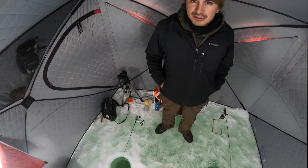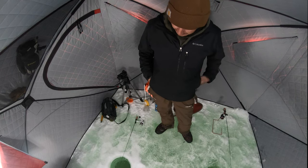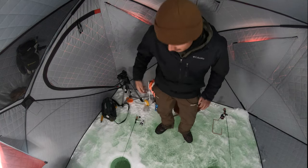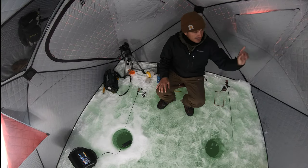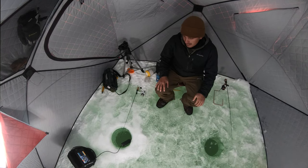All right, Andre's having a lot of luck out there. So I think I'm gonna switch one of these rods out. I think I'm gonna put this one out there in a little bit. I'm gonna give it maybe one more hour, 40 minutes, and then I'm gonna switch this rod out there with the jaw jacker. I got a jaw jacker in the sled, so I'm gonna take it out there.